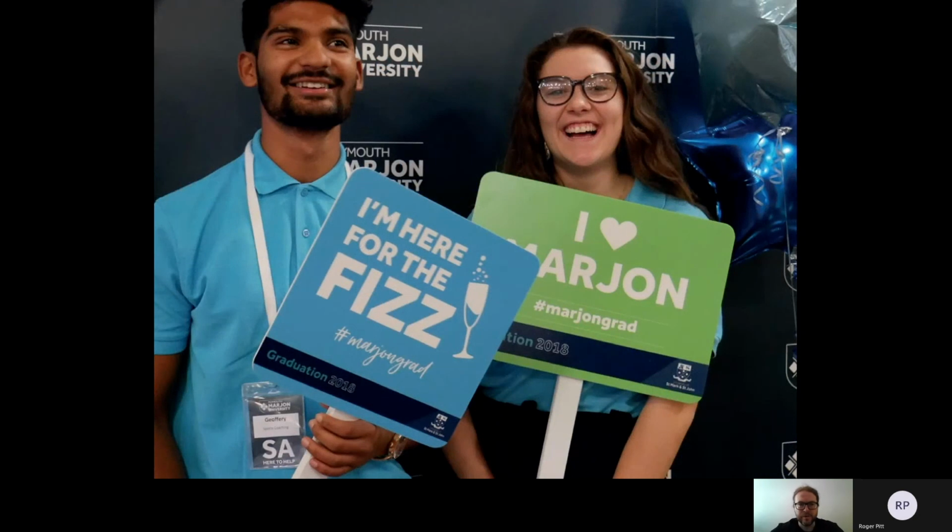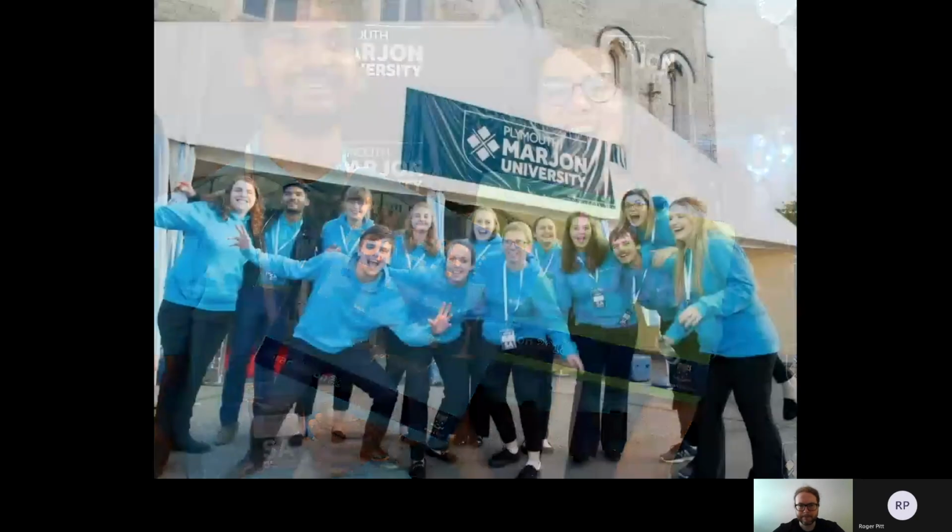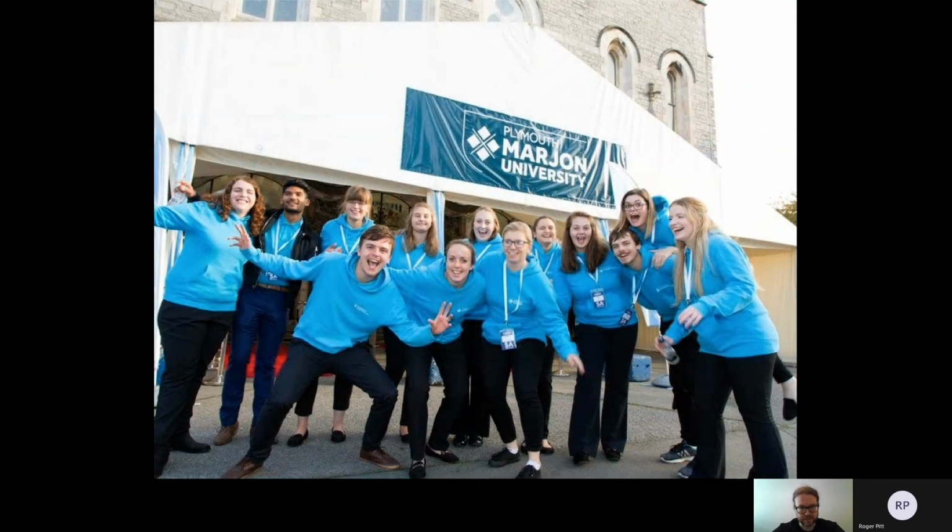Okay, another photo of ambassadors at work working our graduation event and helping hand out the fizz to visitors. And again, this is graduation at the Guildhall. All our ambassadors there working together as a team to help deliver that event. And again, a close-up of a couple of our ambassadors, and I think this really displays the SA uniform, and you'll each be issued the SA uniform as part of the ambassador role too.